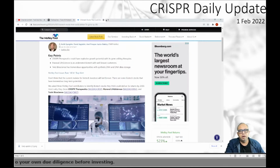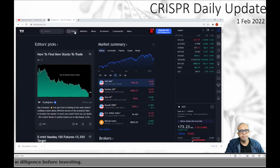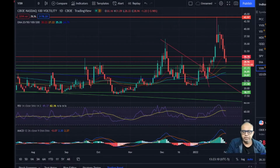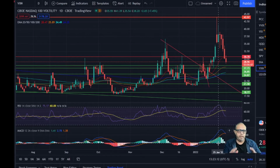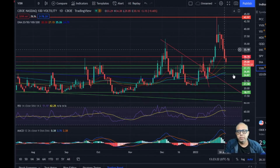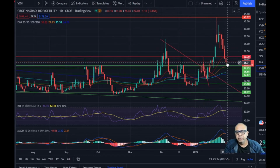Now let's go on to look at our indices. That's where we always begin. Let's first get started with the VXN. I hope the screen is big enough and the lines are clearly visible. So to start with, I'm really happy with the way the VXN is performing today. This is a long-term view, and each of these candles are 1 day. And you can see that this is today's candle.